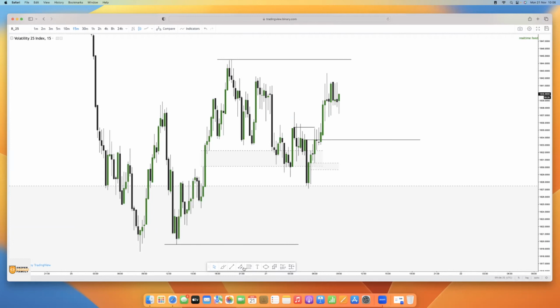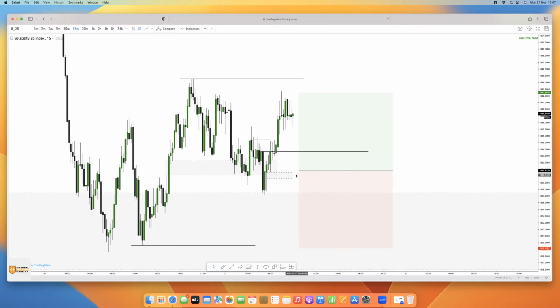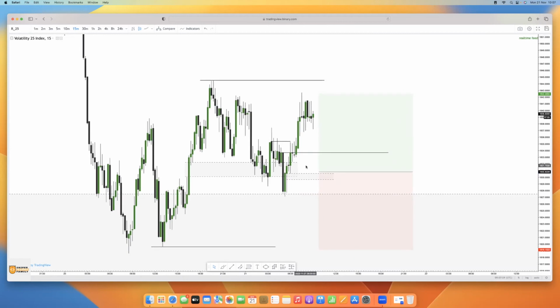Okay, so now, if I measure this from this area all the way to this high, and take 50% of that candle, it's lining up just a little bit above the imbalance. So you know what? Let's go for 50%. Let's go for the 50% play. And you can also trade the open, so you can just be safe and you don't miss out on this trade.